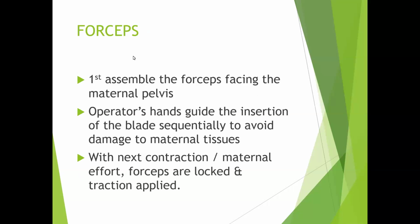With the forceps, I'm not really going to go into details because it's not something that we have available or easily done. There's the vacuum. When I get to the vacuum, I'll talk about the procedure in detail. So you need to assemble the forceps, and then it will face the maternal pelvis, and the operator's hand will guide the insertion of the blade sequentially to avoid damage to the maternal tissues. The blade is usually a left and then a right blade. One goes in before the other. There's a whole procedure for it. Once you insert and then you clip, there's a clip so that it locks.